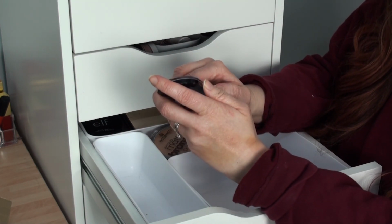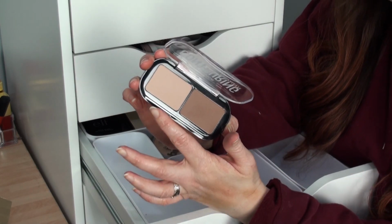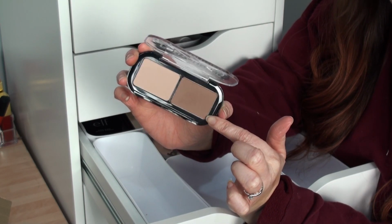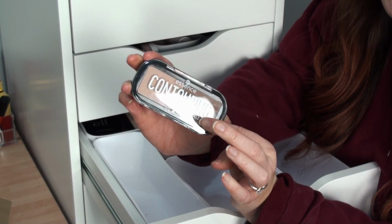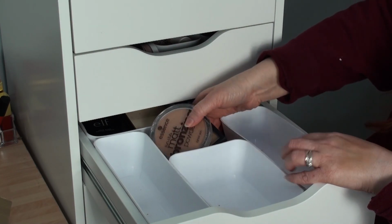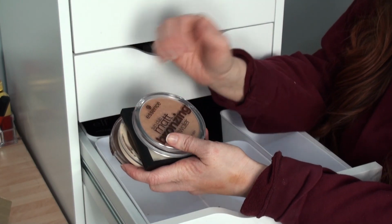And then the Essence Contour Duo. I don't know how much I'm going to use this lighter shade, but this bronzer contoury shade is really great for chiseling out cheekbones. I really like it. And then these ones in the middle here are all ones that are just too big to fit in the tubs.